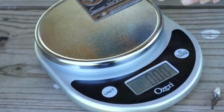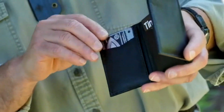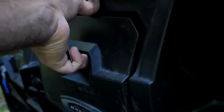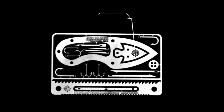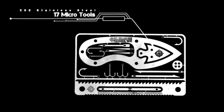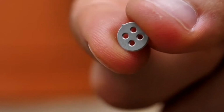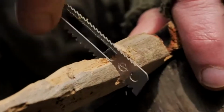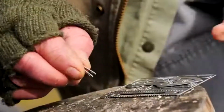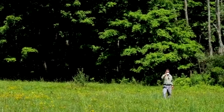Weighing in at less than an ounce, the Tiny Survival Card is designed for everyday carry and fits in a wallet, pocket, purse, glove box, or survival kit. The Tiny Survival Card is packed with 17 hard-to-improvise micro-tools, including one multifunctional mini-knife and spear point, two double fishing hooks, one mini-button fishing lure, two mini-gig harpoons, one dual-edge fine and medium saw, one set of mini-tweezers. And in a pinch, use the entire card as an emergency signaling device.